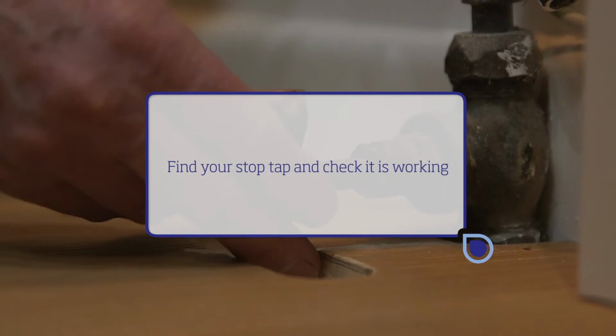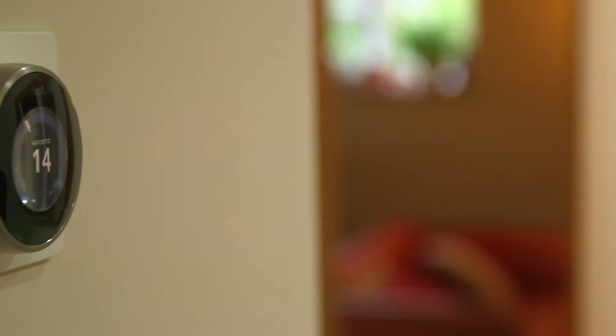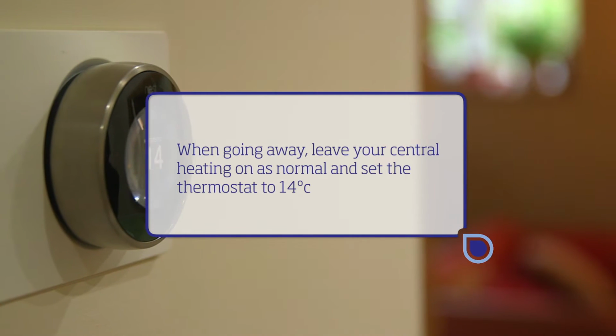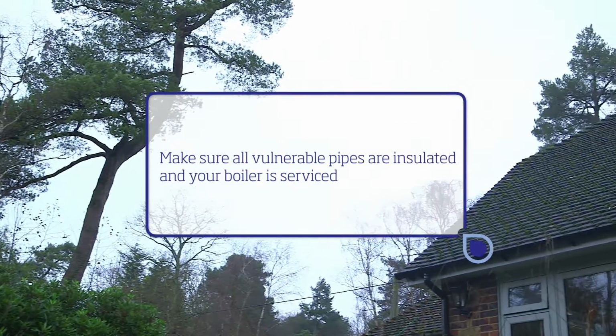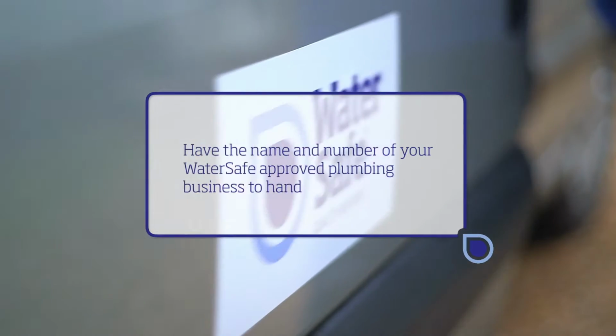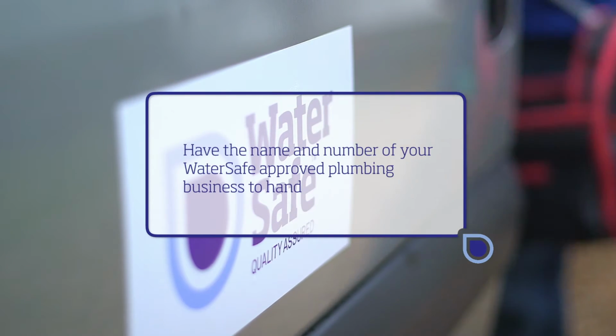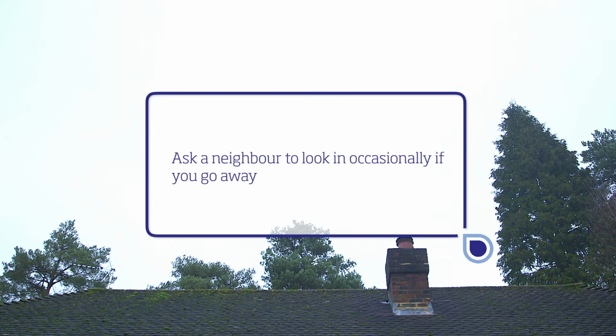Make sure you know where your stop tap is and check it's working. If you're going away, leave your central heating on as normal and put the room thermostat at 14 degrees centigrade. Make sure all vulnerable pipes are insulated and your boiler is serviced. Make sure you have the name and telephone number of your WaterSafe approved plumber to hand. Keep it by the boiler or stop tap and get a neighbour to look in occasionally if you go away.